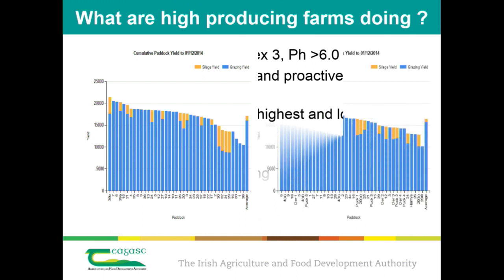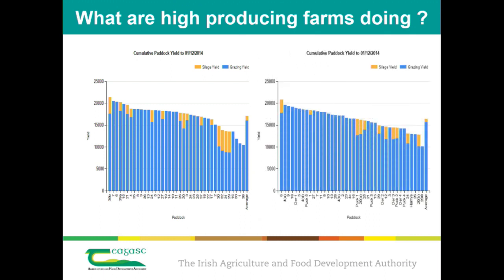The next farm is a farm in West Cork. Again, this smooth variation that he has. And I could repeat that many, many times over for these type of farms. And many of you know these guys anyway inside in your discussion groups.